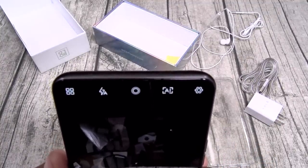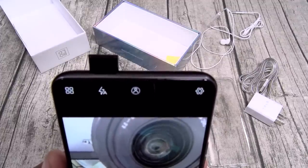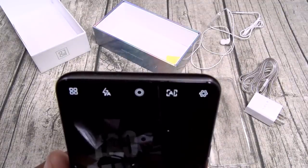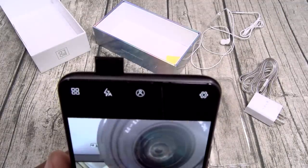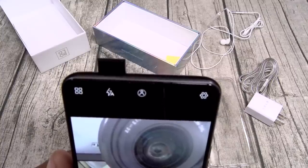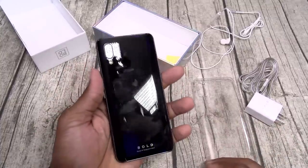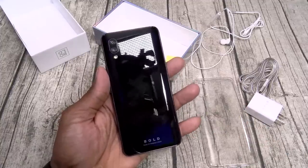Wait for it. Okay, got the little sound. Hit it one more time. There it is. All right, pop-up selfie camera on deck. All right, so I'm going to pause the video. I'll drop my information in, then we'll breeze through the OS.